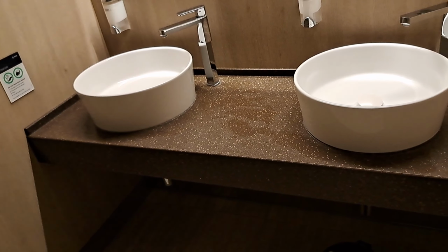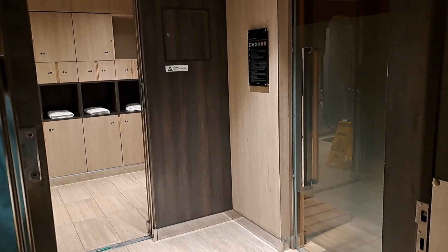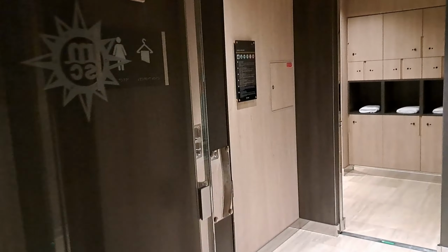They got a sauna in here. Woo, and it's hot in there. They got the bathrooms here in the gym, and then you got one for handicap. So basically you got the one for the men, and the one for the women is over here.